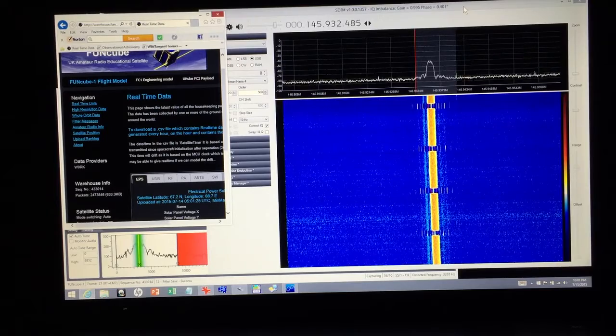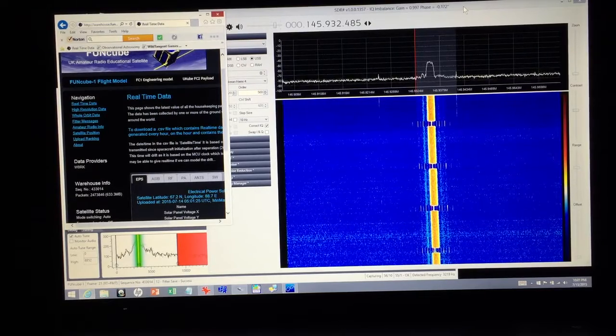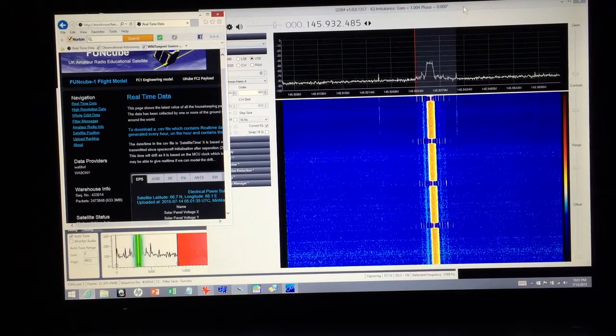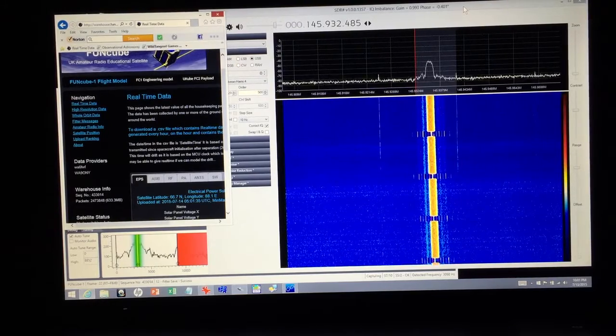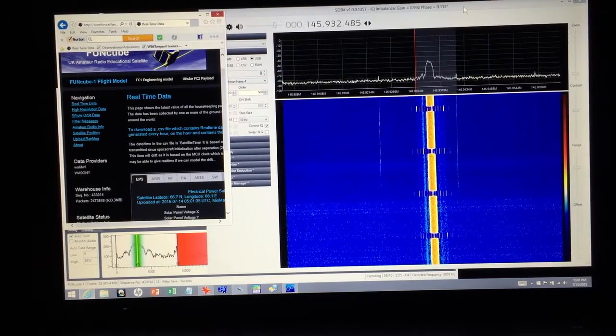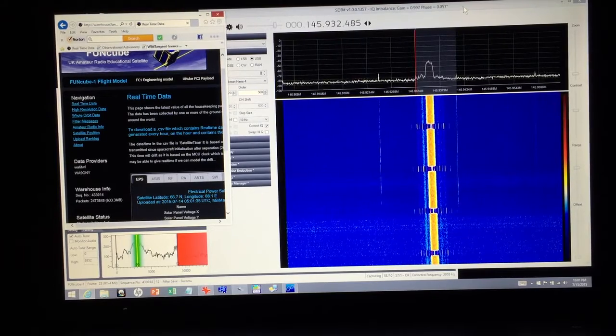Tonight happens to be an exceptionally good night. We don't have very much RFI from the local environment from here, so this is turning out to be a good acquisition.